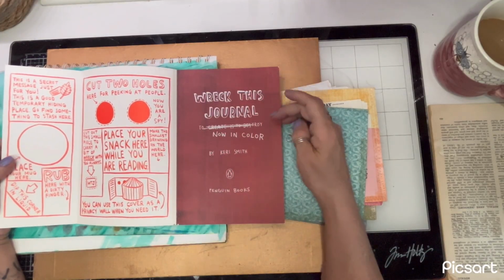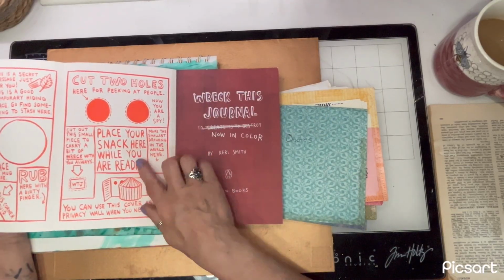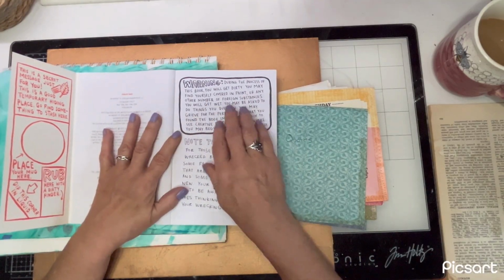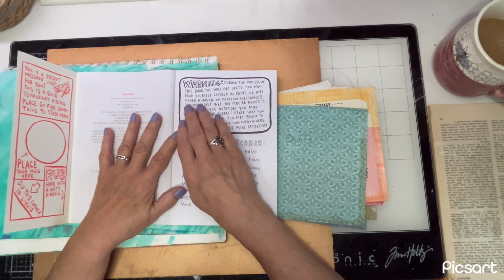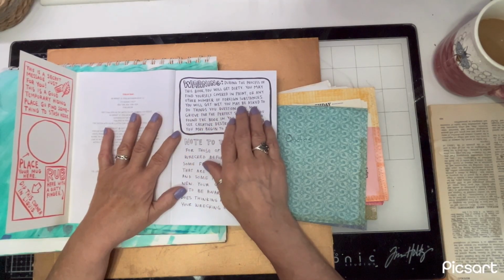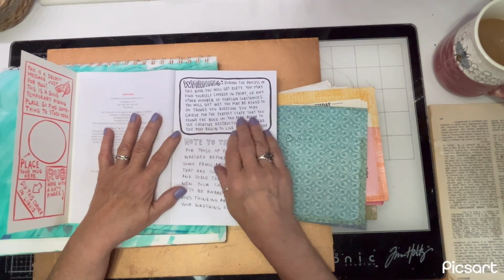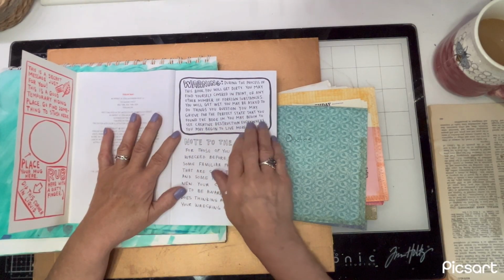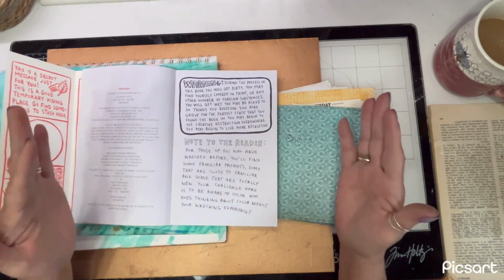It's just Wreck This Journal. To create is to destroy, now in color. And, you know, place your snack here while you're reading. It's just quirky stuff. Warning, during this process of this book, you will get dirty. You may find yourself covered in paint or other number of foreign substance. You will get wet, so you might be asked to do things you question. You may grieve for a perfect state that you will find the book in. You may begin to see creative destruction everywhere. You may begin to live more recklessly.